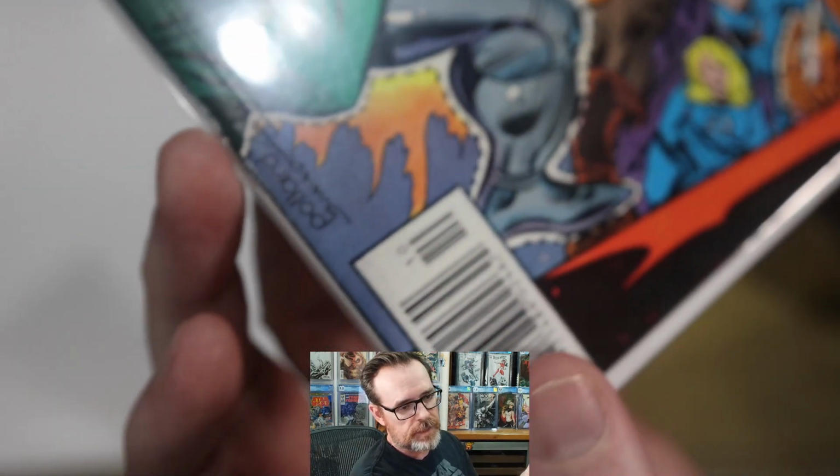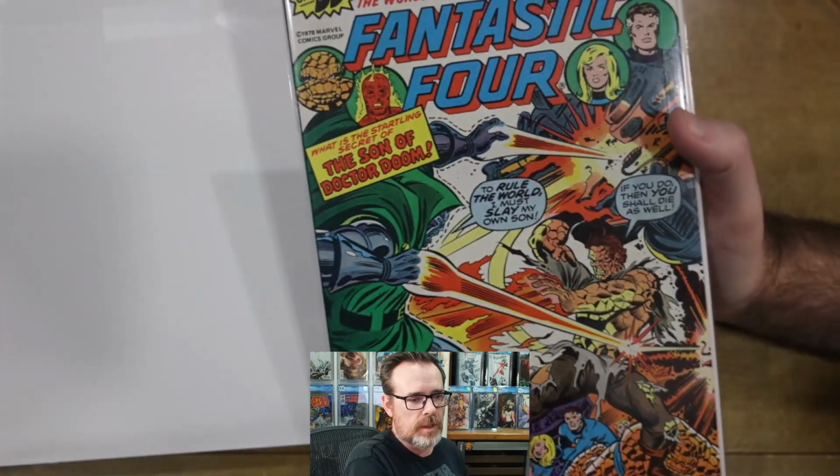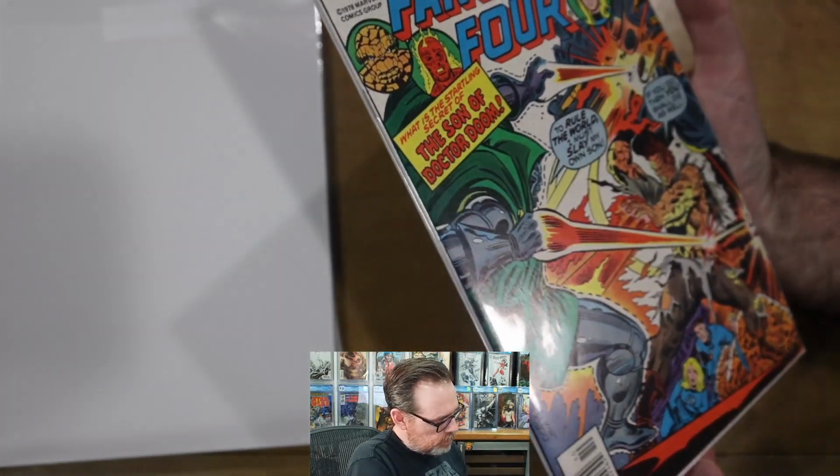I see one nasty color breaking tick right there that breaks color right behind Dr. Doom himself. There he is. And there's Doom. Again, great colors, and just me thinking that this was a bit undergraded.